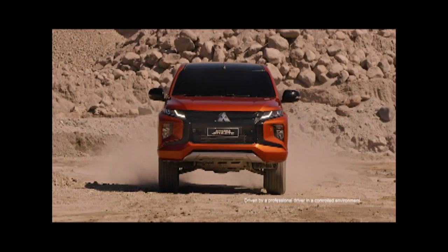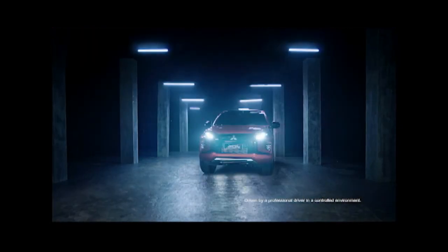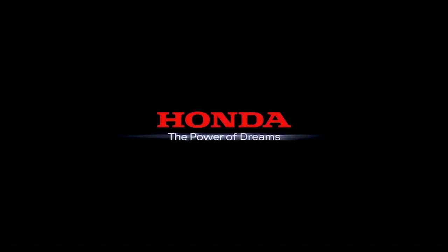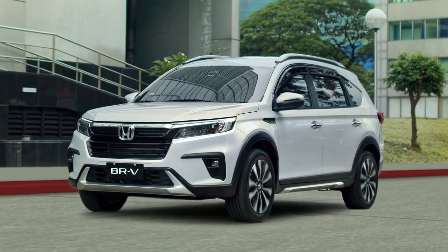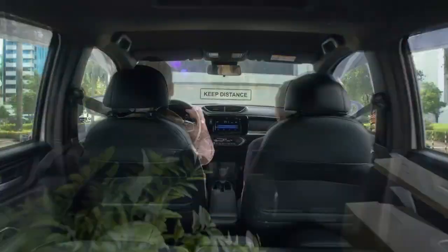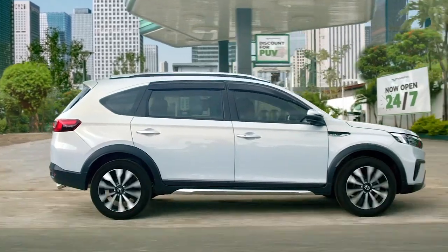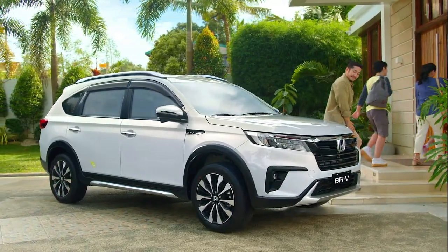Take the lead. The Mitsubishi Strata Athlete, confident to the core. Life comes at you fast. If you're brave enough, drive right back at it. Brave the big city or the great outdoors. Brave the carpool. Or the extra cargo. Brave the unexpected with Honda Sensing. Brave the long road with fuel efficiency to reach your destination. The all-new Honda BR-V. Brave the next level.